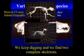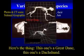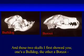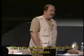We keep digging, we find two complete skeletons. We find this one in the lower strata and this one in the higher strata. Is it possible this one evolved into this one? Maybe. Are they the same creature? What do you think? No? Well, here's the thing. That one's a Great Dane, this one's a Dachshund. They are both the same species. And so, those two skulls I first showed you, again, one's a bulldog, the other's a borzoi, both dogs. This is the variation you can get within the species.